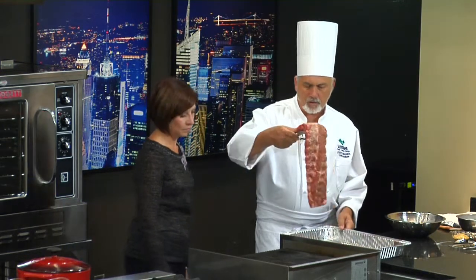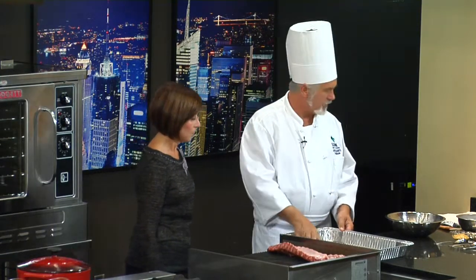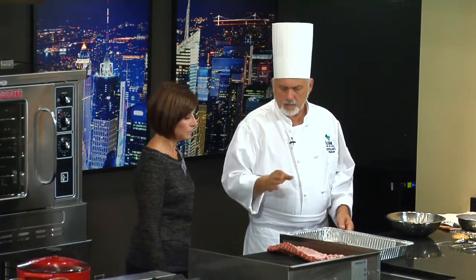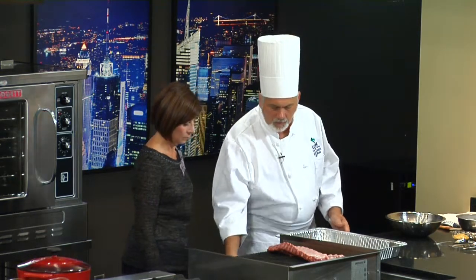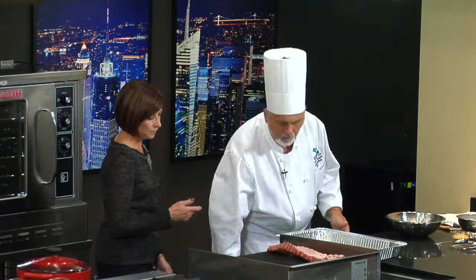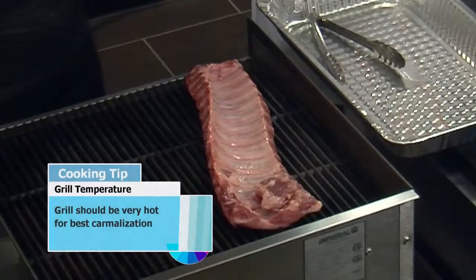So what we're going to do is put them right on a hot grill, and it has to be really, really hot to get those marks and the caramelization that we're looking for. Okay, so we're just going to leave those go while we make a flavorful barbecue sauce. Now, I see what you mean about the uniformity of these and why they would be easy to eat, easy to cook, easy to prepare.